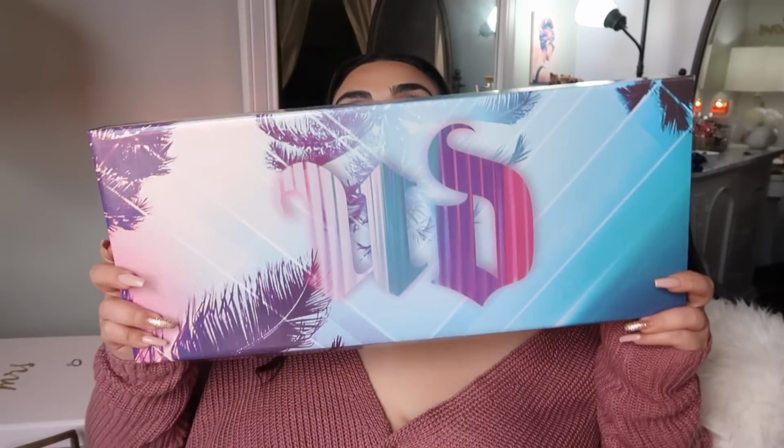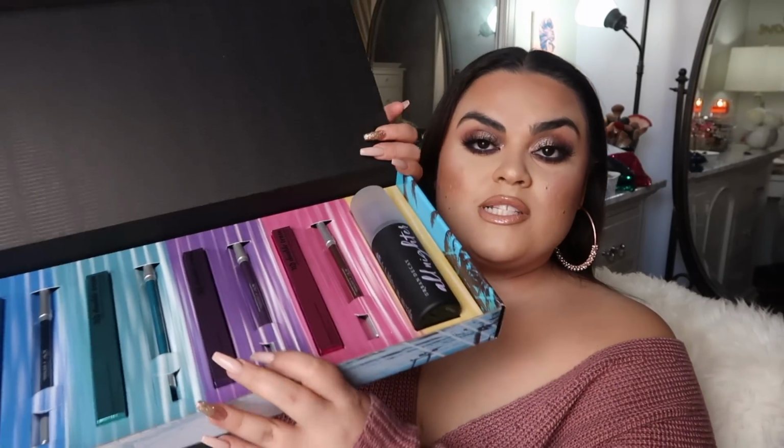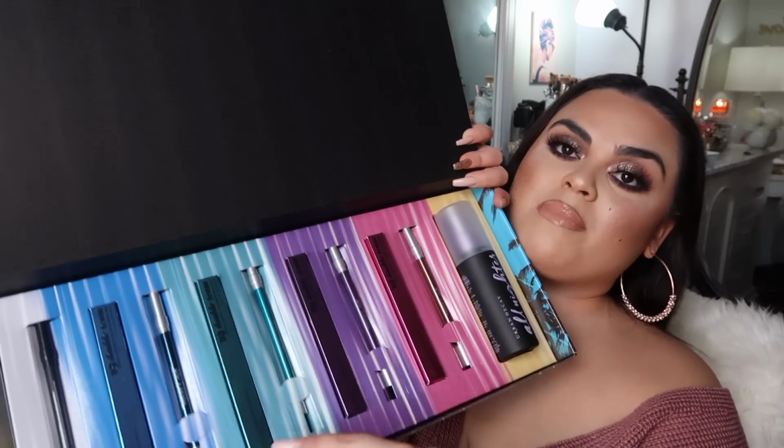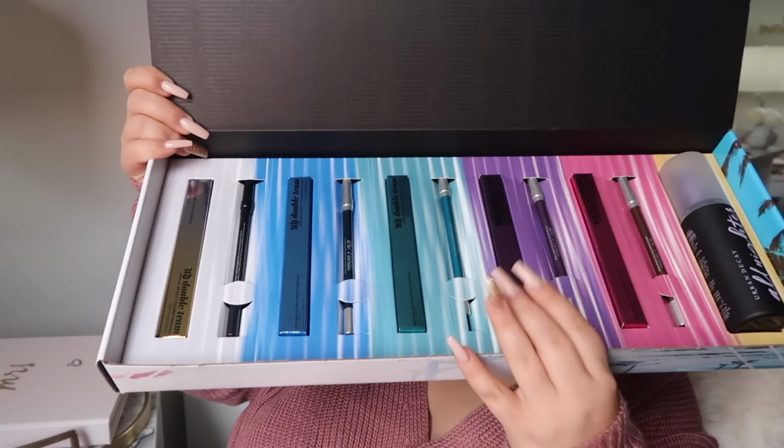Next from Urban Decay is this really pretty summer inspired package. Look how pretty that is with the palm trees. This is their festival inspired eyeliner and colored mascara collection. So there's a colored liner and then a corresponding mascara. I used the purple just because that's the most safe color right now to use. I don't know, it's where I feel safest. And purple really works on brown eyes nicely. It also came with an all-nighter facial spray, which is really bomb. Can't go wrong with this.